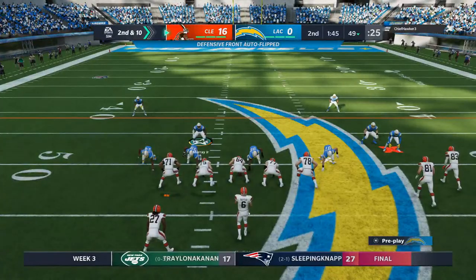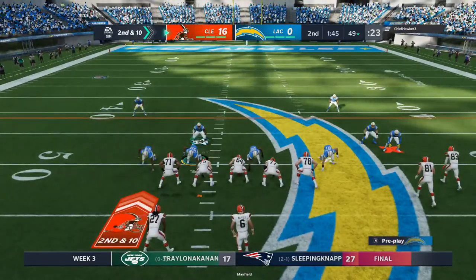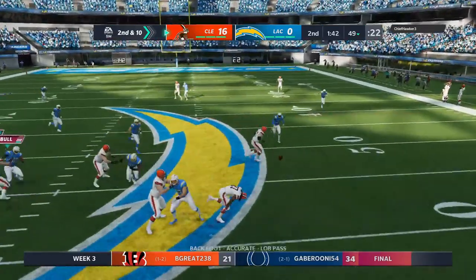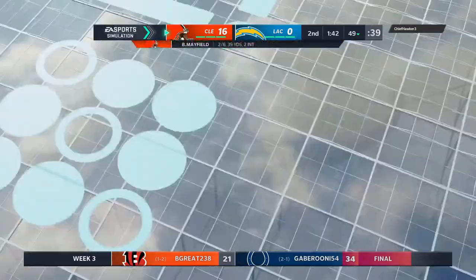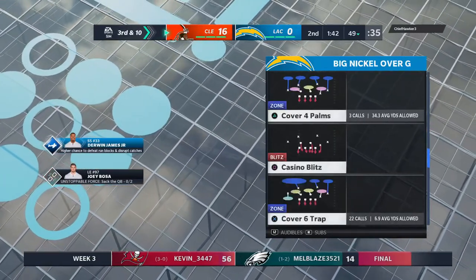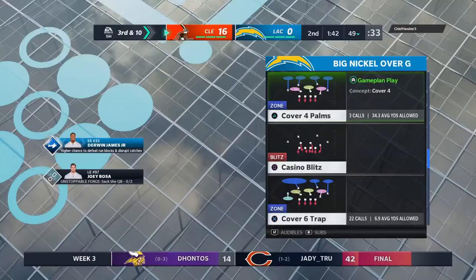After the incomplete pass here now is second and 10. Mayfield looks to throw, and a little floater there is incomplete. Well, so far in this drive, they've done some good work. They force incompletions on first and second down, bring up third and 10.